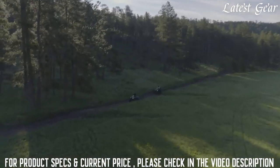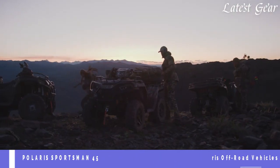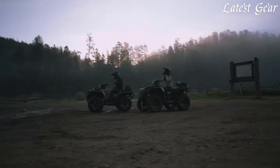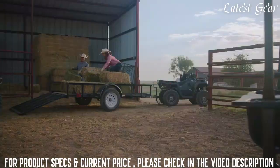Do everything, go anywhere versatility of sportsmen to do just that. Now, the next generation has arrived. Introducing the all-new Sportsman 450 HO and Sportsman 570, the most versatile ATVs in the industry.